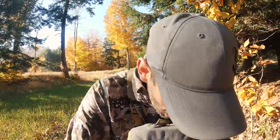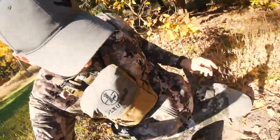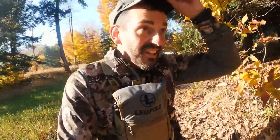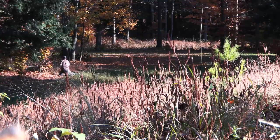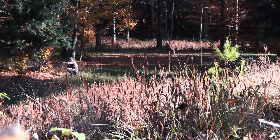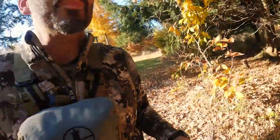Holy crap, it worked again. Oh, I'm literally laying in a deer scrape right here. The smell of deer urine is extremely high on me. I was able to sneak up to this right here. God, and he is less than 42.